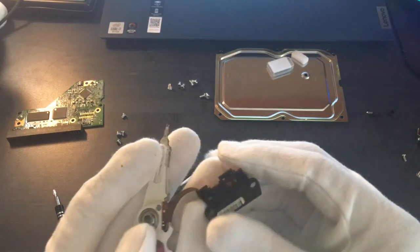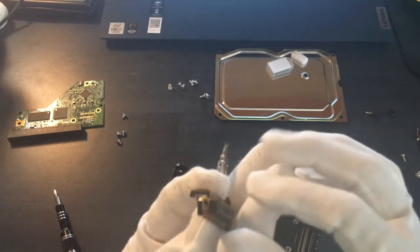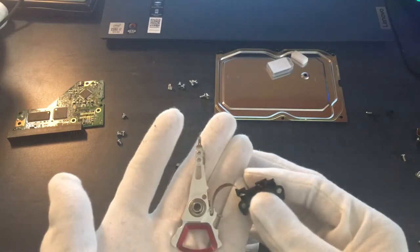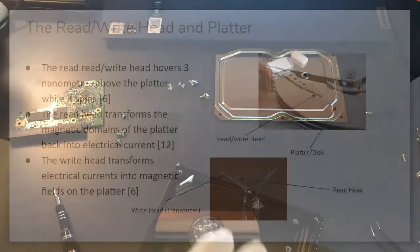And note, the spindle will be spinning the platter continuously as well. So this interaction of the actuator arm is actually very impressive.